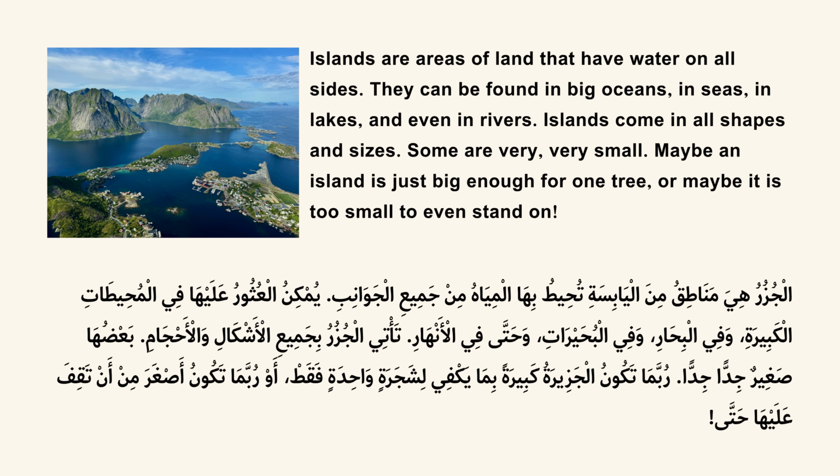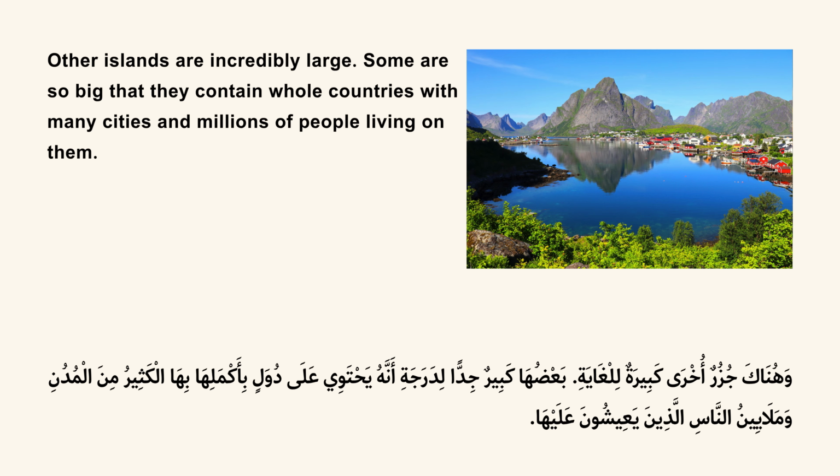They can be found in big oceans, in seas, in lakes, and even in rivers. Islands come in all shapes and sizes. Some are very, very small. Maybe an island is just big enough for one tree, or maybe it is too small to even stand on. Other islands are incredibly large. Some are so big that they contain whole countries with many cities and millions of people living on them.